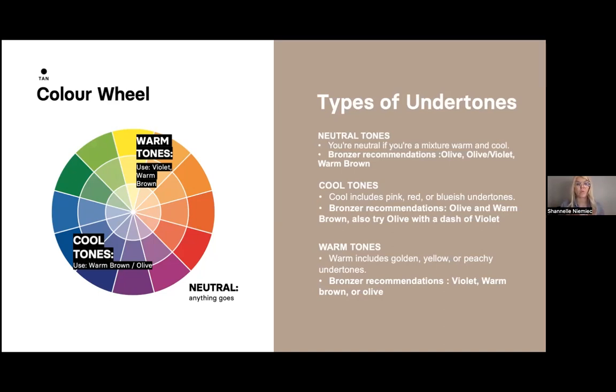Warm tones. Warm includes golden, yellow, or peachy undertones. So the bronzer recommendations for warm tones are violet, warm brown, or olive, to be honest. This is the thing. These bronzer drops are going to work on really any skin tone, depending on what variation that person is, because a lot of people sit in the neutral.